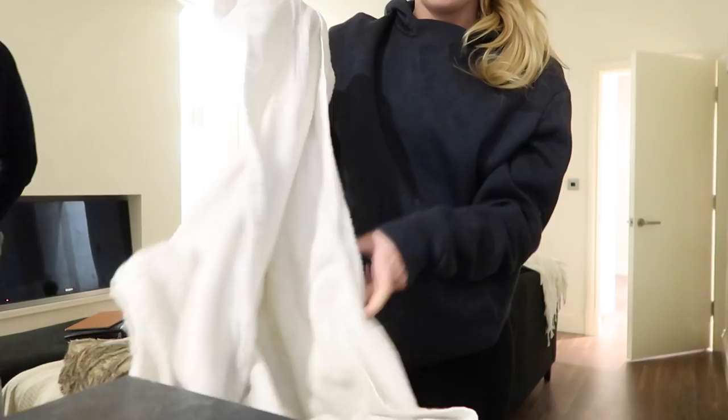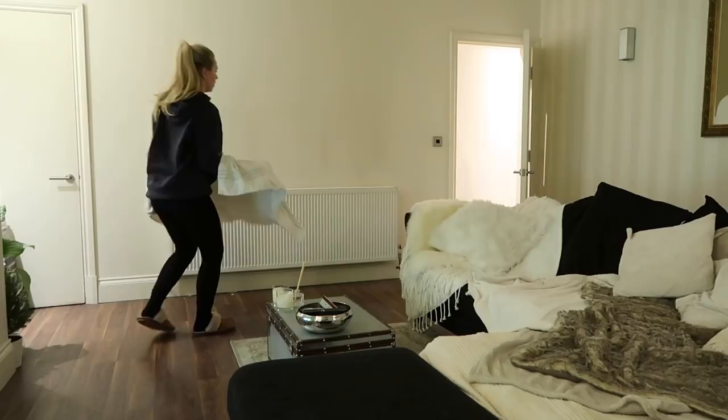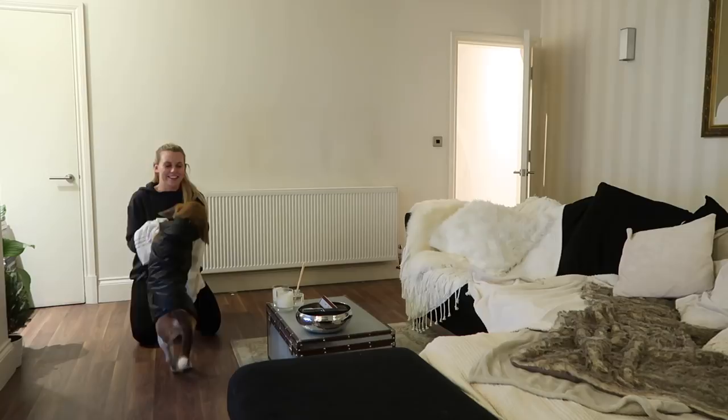Not on the sofa, is he? Not on the sofa. So apparently he's been on a walk and he's wet. Got this old towel ready to give him a big cuddle. Ralphie! Come here! Oh, should I take his coat off?